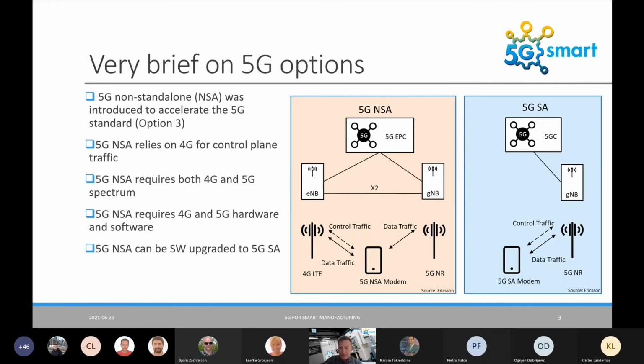So with the risk of becoming a bit too technical, I need to say a few words about the different options in 5G. Early on in standardization, there was a strong push to accelerate 5G standardization and get something out on the market early. The solution was the so-called 5G NSA or 5G non-standalone, or option 3, as it is also referred to. This option implements only the data plane over 5G, and the control plane, all the signaling for mobility, etc., is done over the 4G access.